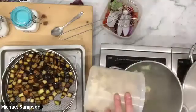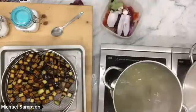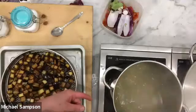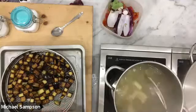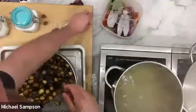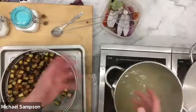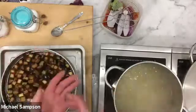So if we're ready, I'm going to take my pasta and put it in the water. When the pasta goes in the water, give it a stir. Some people ask about putting oil in the water to stop it sticking. If you stir it once in a while, it won't stick. If you want to put some oil in, that's fine, but there's no need to.